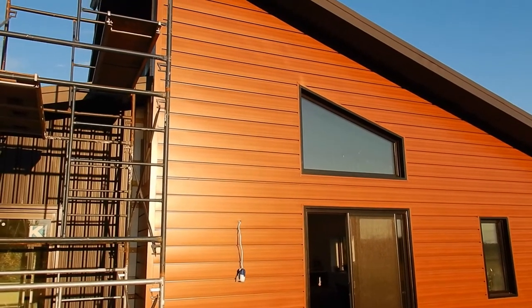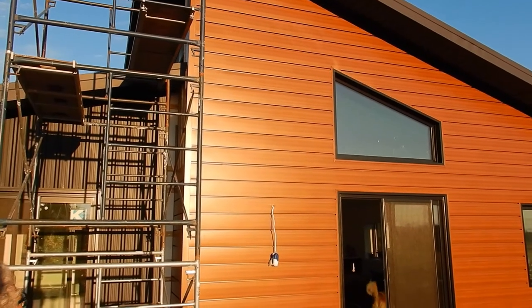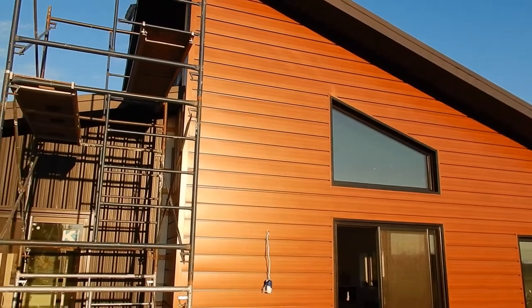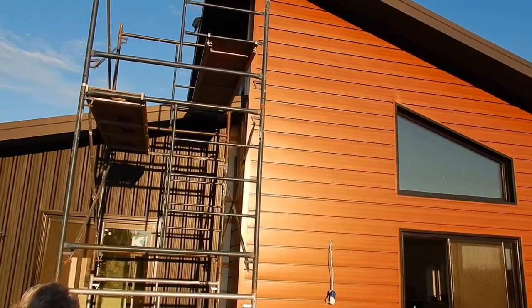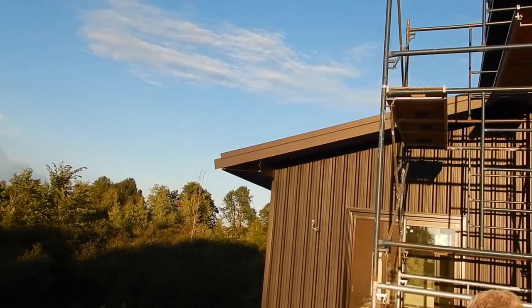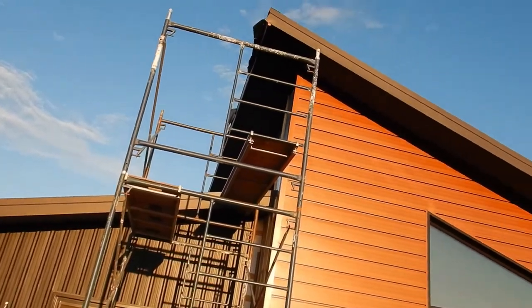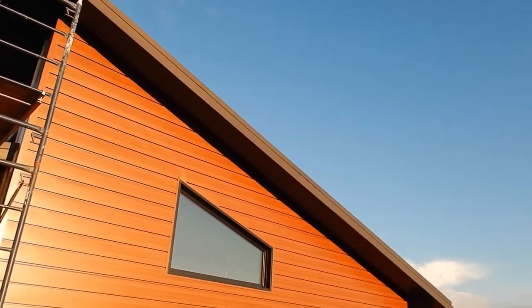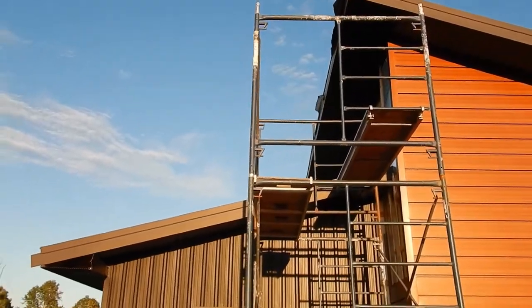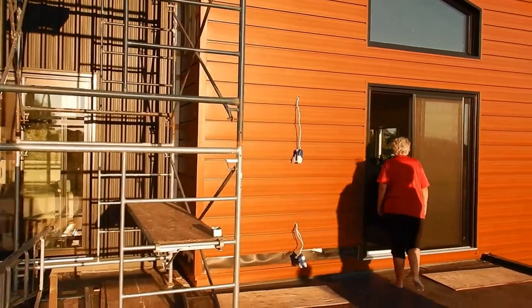Before they take the scaffolding down, we'll get them to wash the windows. Maybe we should do that while the ladder's here. Okay, we're gonna go downstairs and take a look at the rest.